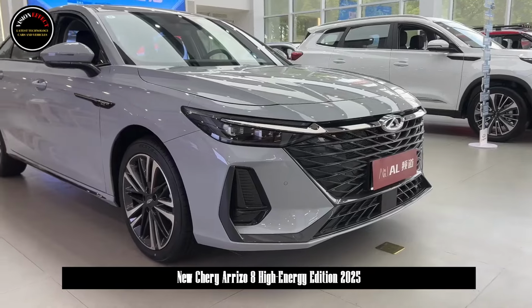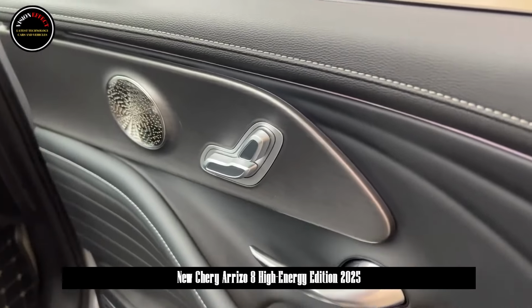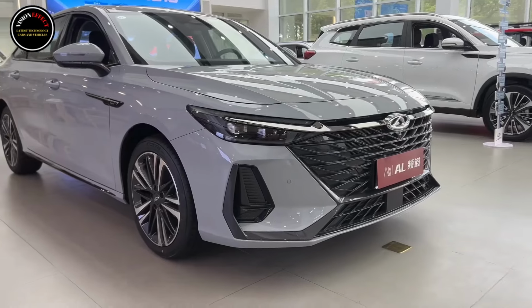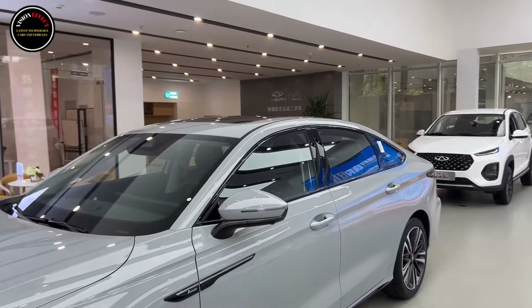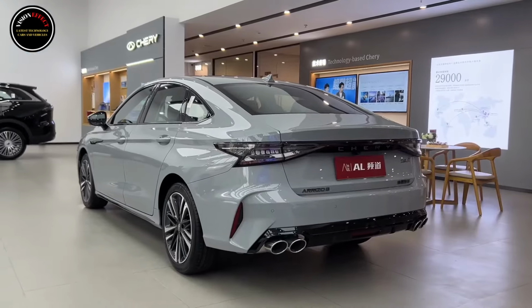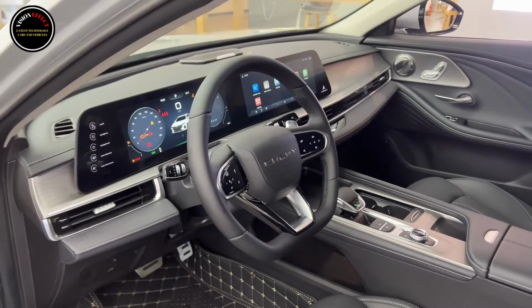In terms of power, the new Arrizo 8 High Energy Edition is equipped with Chery's own fully equipped 2.0T Kuanping power with a maximum power of 254 horsepower and a maximum torque of 390 Nm. With a 7-speed wet dual-clutch transmission, the maximum speed can reach 215 km per hour.